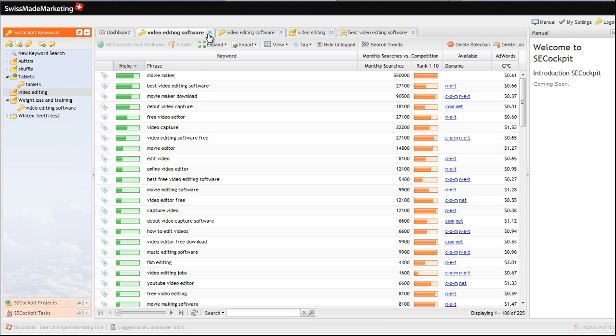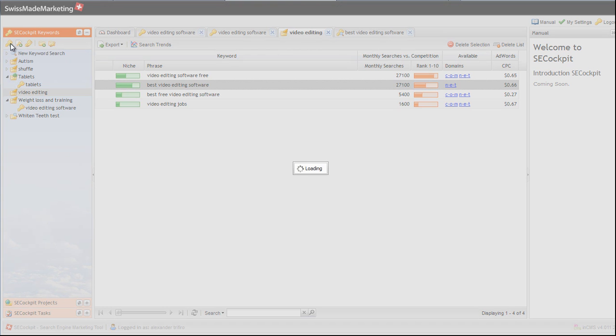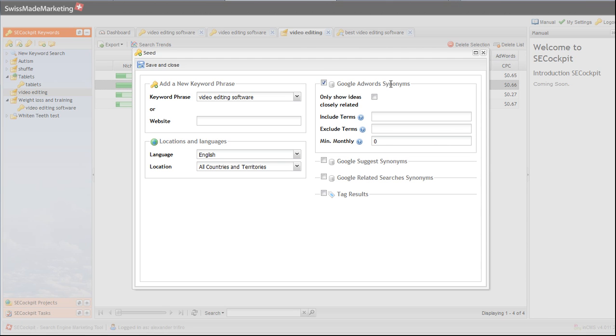Okay, so I did a first search on video editing software. Basically, let's say I click here, I could do a new keyword search. Here I do video editing software. Then I choose I want results from Google AdWords synonyms, which is basically the free Google keyword tool. Minimum monthly, I'll put 500, and I'll tag these in blue.